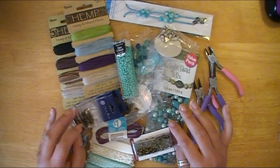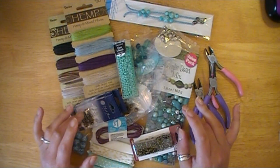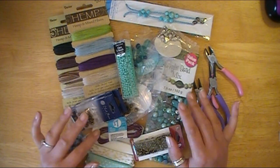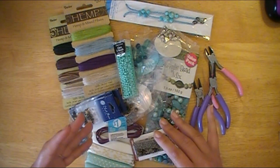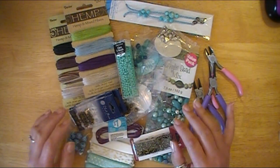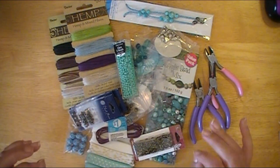So what I'm going to be doing is I'm trying my hand at making some planner book charms and bookmarks for my different pain journals that I have, and also making some up so I can kind of switch them out and everything. So this is just kind of the collection of supplies I'm going to be using.